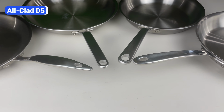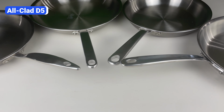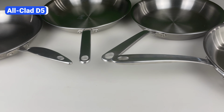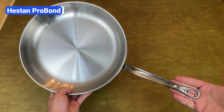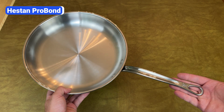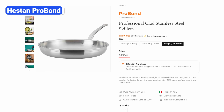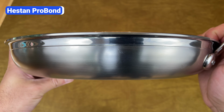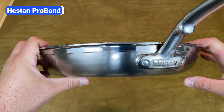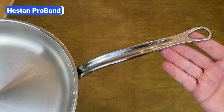But if you prefer rounder or flatter handles, Made In, Heritage Steel, and All-Clad D3 Everyday are cheaper and better options. The Heston ProBond 12.5-inch frying pan is listed for $250 on Heston's website, which is about the same as All-Clad D5. However, it comes with upgrades like sealed rims, flush rivets, and a more comfortable handle.